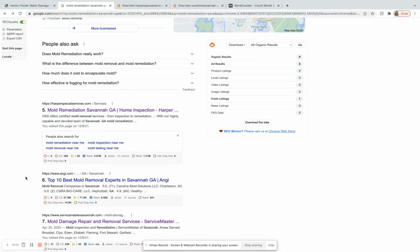And so a backlink is just a shout out from another website. So you want to get these shout outs or backlinks from high powered, reliable, and relevant sites. So, for instance, if a local plumbing company or construction company were to give you a link from their website, that would be a really good backlink for you guys.